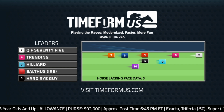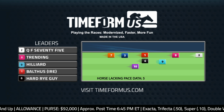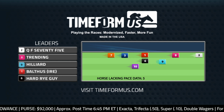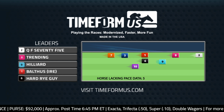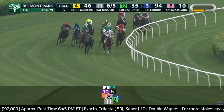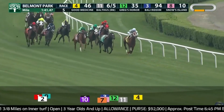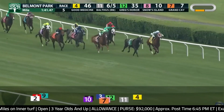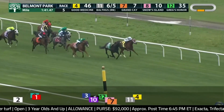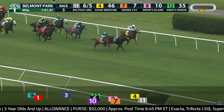The number 1 in here is Balthus, and considering his connections and his pedigree, his first 2 starts last year had to be considered a bit of a disappointment. But Chad Brown gave him the winter off, gelded him, gave him blinkers, and he has improved in 2 starts in 2022, including this victory against maidens back in May. Now, this race, Mike, he had a lot of things go his way. He was on the outside. There was a riderless horse in this race causing a little bit of havoc. He got to the outside, and he's not able to get past the riderless horse, but he wins fairly comfortably over everybody else. Yeah, he did.